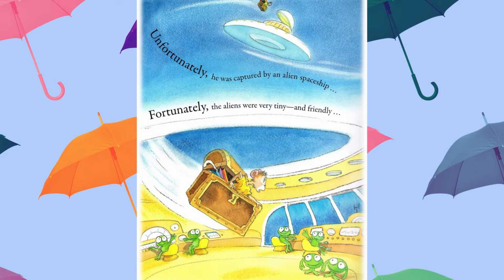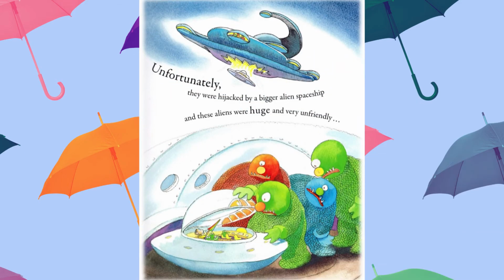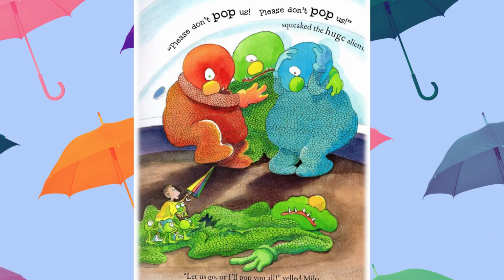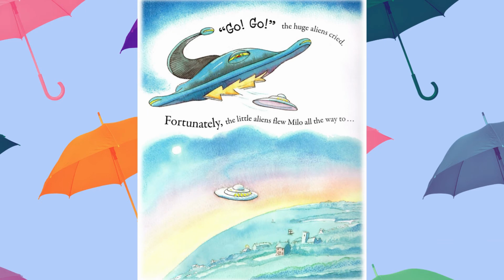Unfortunately, he was captured by an alien spaceship. Fortunately, the aliens were very tiny and friendly. Unfortunately, they were hijacked by a bigger alien spaceship, and these aliens were huge and very unfriendly. Fortunately, they were just full of hot air and popped easily like big, smelly balloons. "Please don't pop us! Please don't pop us!" squeaked the huge aliens. "Let us go or I'll pop you all!" yelled Milo. "Go, go!" the huge aliens cried. Fortunately, the little aliens flew Milo all the way to Granny's house.